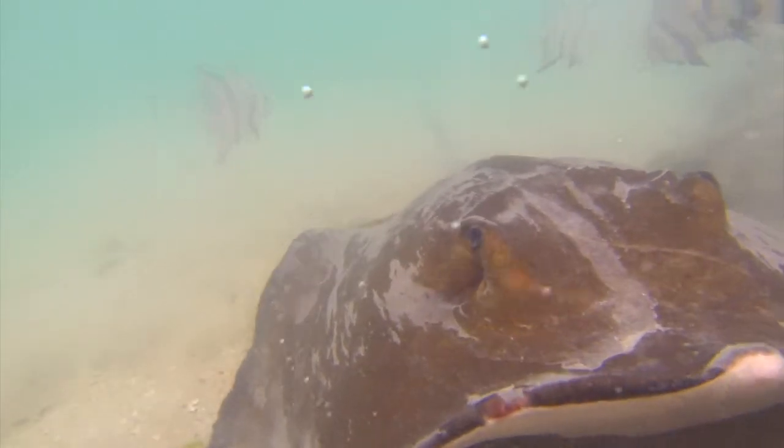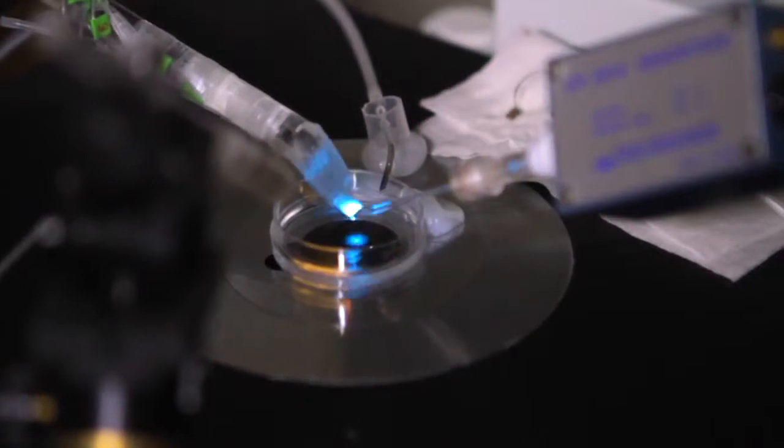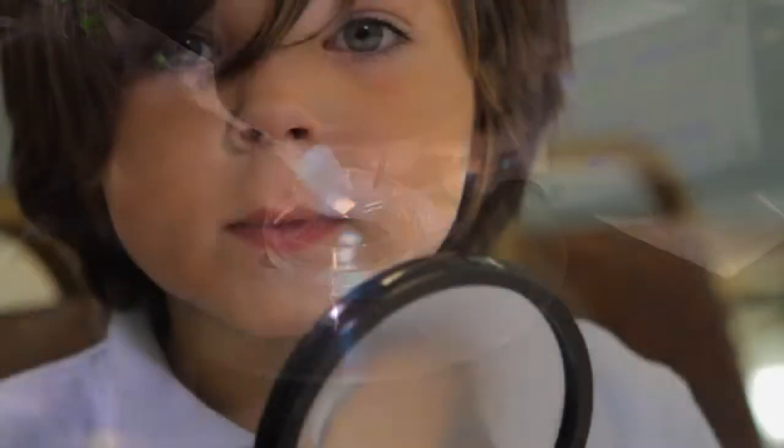At the Whitney Laboratory for Marine Bioscience, we believe in the promise of basic research as the foundation for discovery. There's the joy of discovery almost every day.